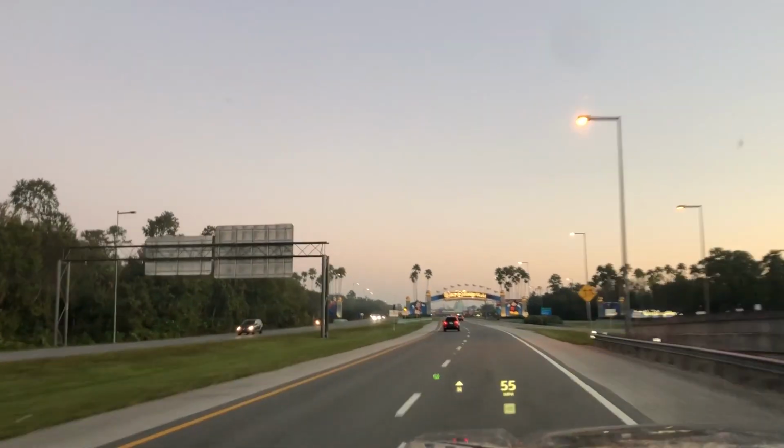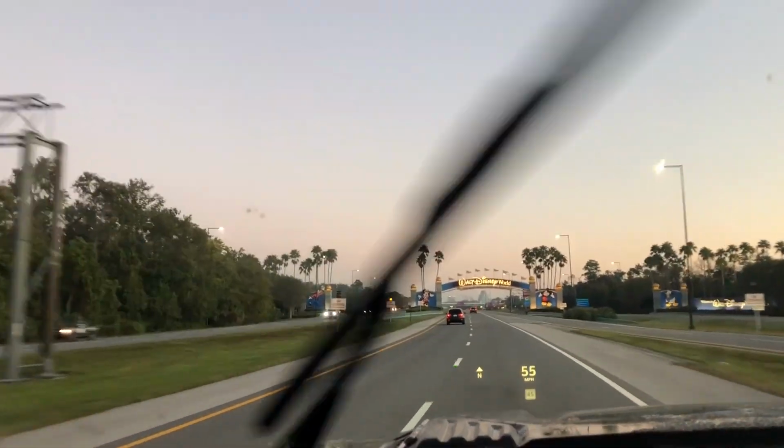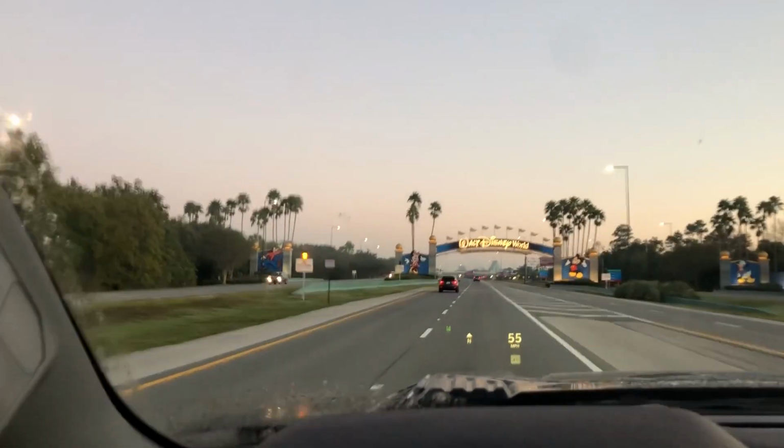Life is too short to not go to Disney and spend all day there. All right, guys, before we jump in, I want to explain a couple of the new things.